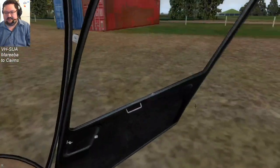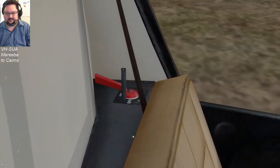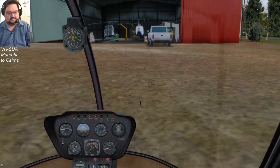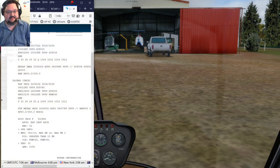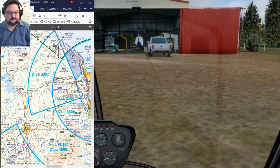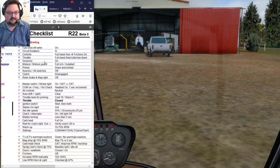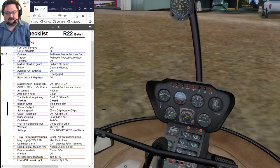All right, we're inside the chopper. First thing we need to do here is turn on the fuel. Done. Today's flight's not too long, about half an hour. It's 22 nautical miles. Okay, fuel shut-off valve is on. Circuit breakers are in, controls.